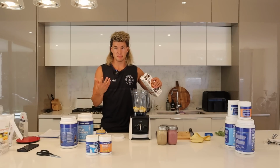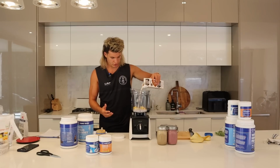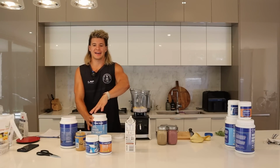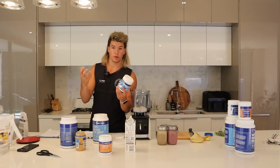Again, about 250 mils of milk. Your milk of choice, doesn't matter what you go with. 250 mils, just about perfect, I reckon. And now we're back on the vanilla grind. Now remember, you can add creatine to any of these as well if you want.